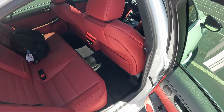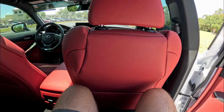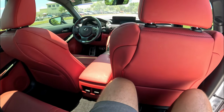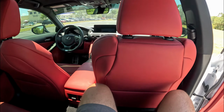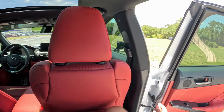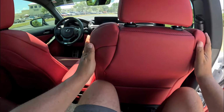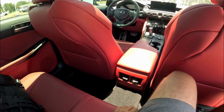Let's get inside real quick and see how roomy this is. So here we are inside of the Lexus IS. Not a lot of room here in the back. Obviously, it's a compact sedan, so probably not much bigger than, say, a Ford Maverick. This is pretty small in the back, but it is what it is. It's not bad for a small trip, but you gotta watch your head when you come in, especially since I'm about 5'11". But the leather feels fantastic. We got a couple of AC outlets, no USB ports or anything that I see here in the back.